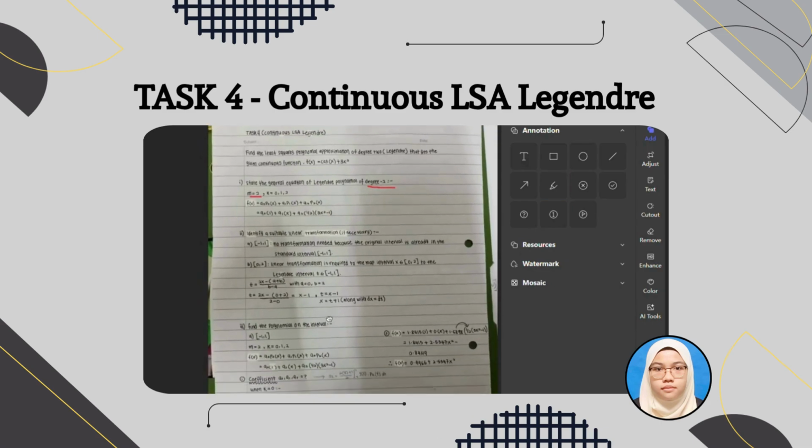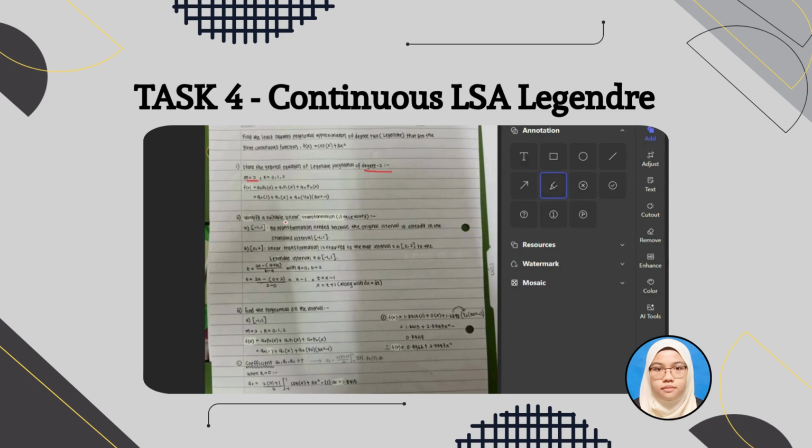For question 2, identify any suitable linear transformation if necessary. For negative 1 and 1, no transformation is needed because the original interval is already the standard interval, negative 1, 1. For 0, 2, we need a linear transformation. We need to change 0, 2 to negative 1 and 1 by using this formula with a equal to 0 and b equal to 2, and we substitute the values and we will get t equal to x minus 1, along with dx equal to dt.